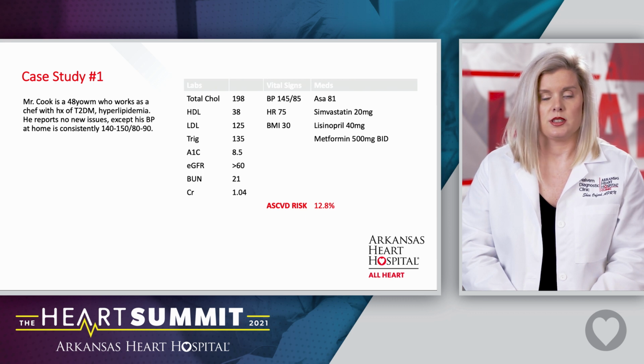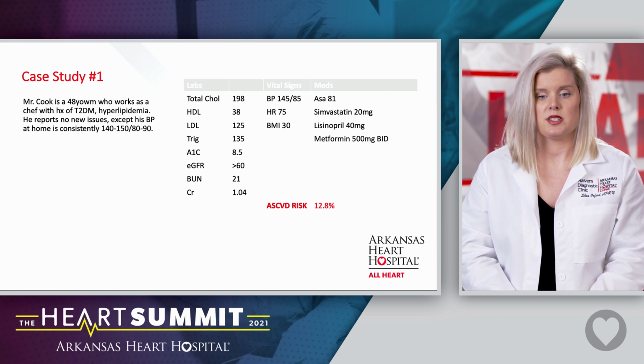His A1C, though, is a little bit elevated. His blood pressure in office is elevated at 145 over 85, and his BMI is at 30, which is also elevated. His meds consist of aspirin, simvastatin, lisinopril, and metformin. You type in all of his information in your ASCVD risk calculator, and it comes out at 12.8%, which tells us that we need to be more aggressive in the management of his hypertension to reduce his cardiovascular risk factors.